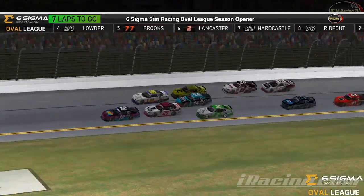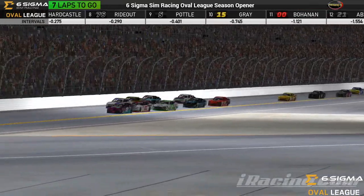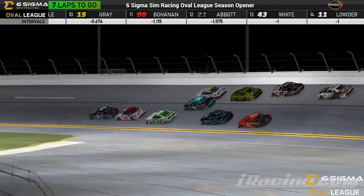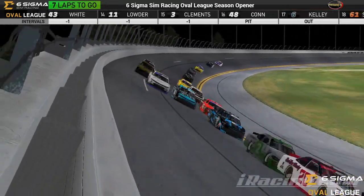Down to the final 7 laps here with 5 laps to go. Top 5 will be on your screen. We're going 3 deep still. Louder won't give an inch, but Lancaster and Brooks are trying to hang on. Tardiff kind of swung in the middle on the top side. He's kind of trapped up there, right out. Huge run from the bottom lane. He looks to make the move.